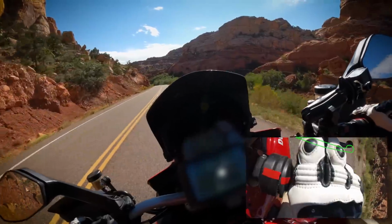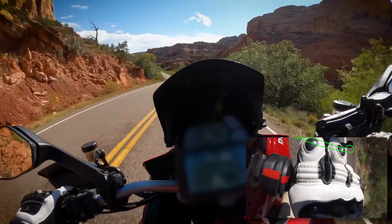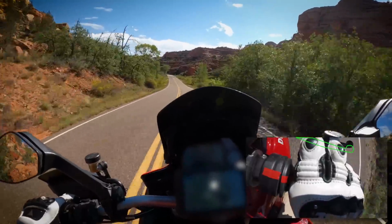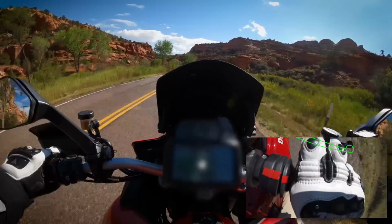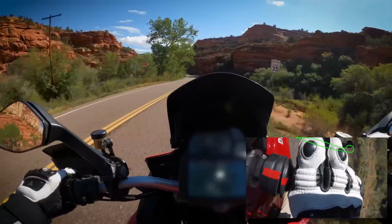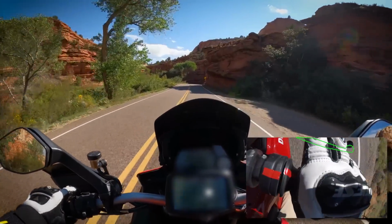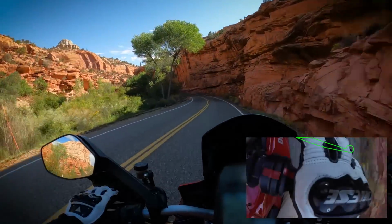Right? This is a game-changing technique, my friends. We get to do what we need to do in the moment. We're not locked in to a process. Processes are fine for learning at the very beginning stages, but as we advance as riders, we need to advance our techniques. Love this little section through here, through the rocks.